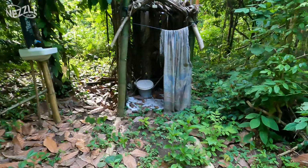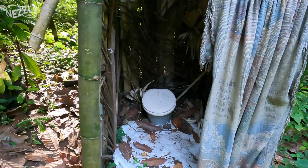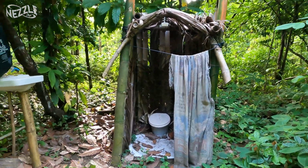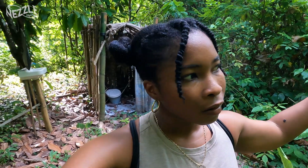I'm under a nutmeg tree. So this is the bathroom here. You know, what you call a latrine. Let me give you all a full picture of it. And there's a little sink here with a bag. There's no running water in this area, actually. So it is just nature and the river.